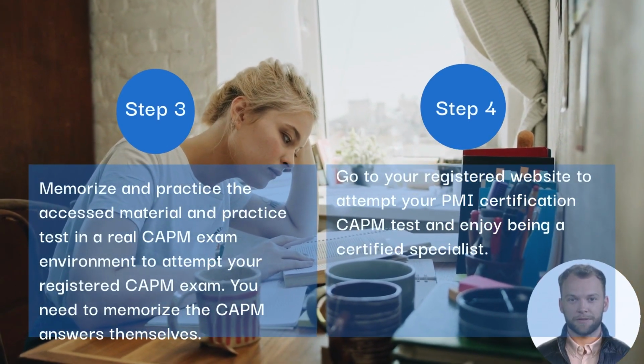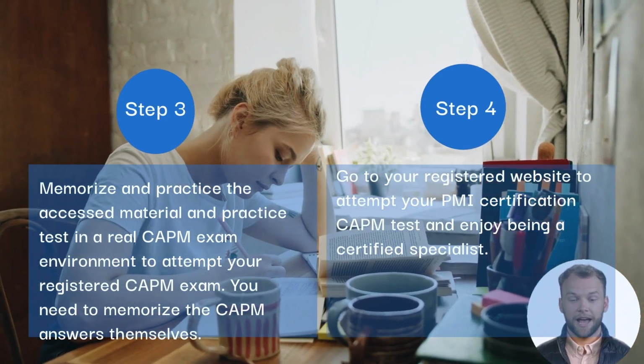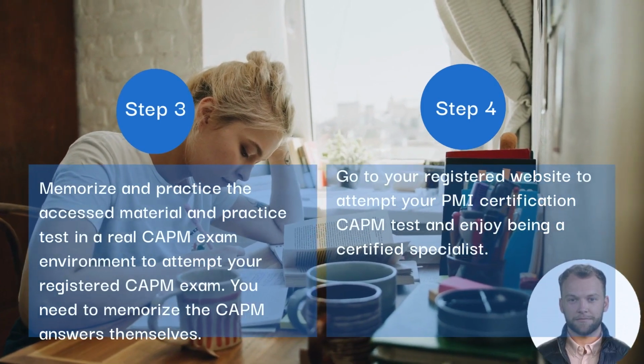Step number 4. Go to your registered website to attempt your PMI certification test and enjoy being a certified specialist.